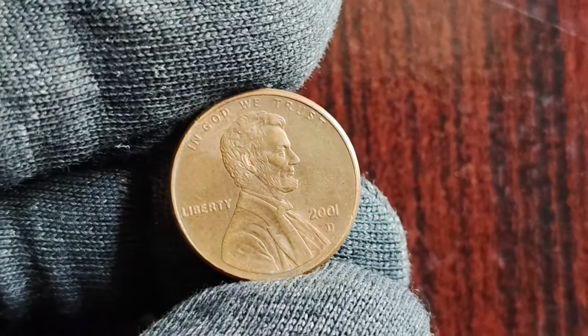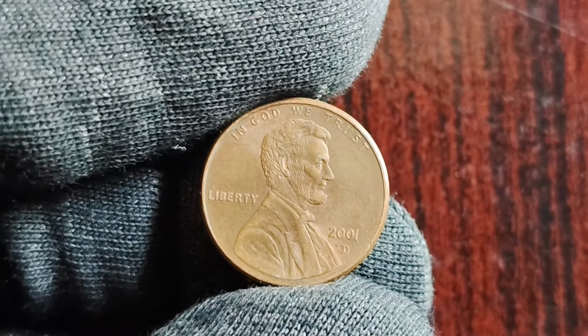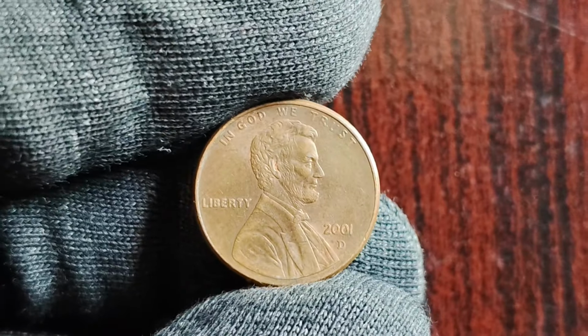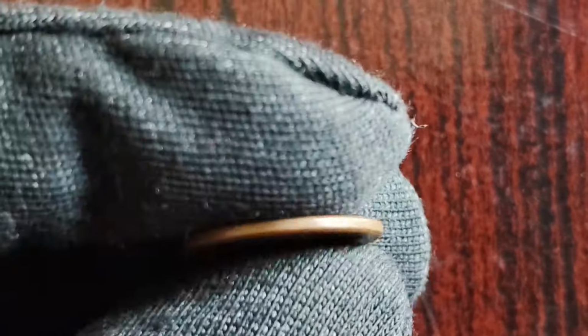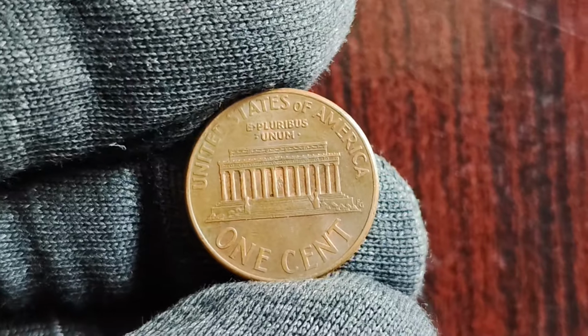We're diving deep into a particular penny that could be worth much more than you think. Yes, we're talking about the 2001 Lincoln penny. This seemingly ordinary coin could hold the key to an extraordinary value, potentially reaching up to $1.1 million in the market. If you have one of these in your collection, you might want to keep watching to find out why.